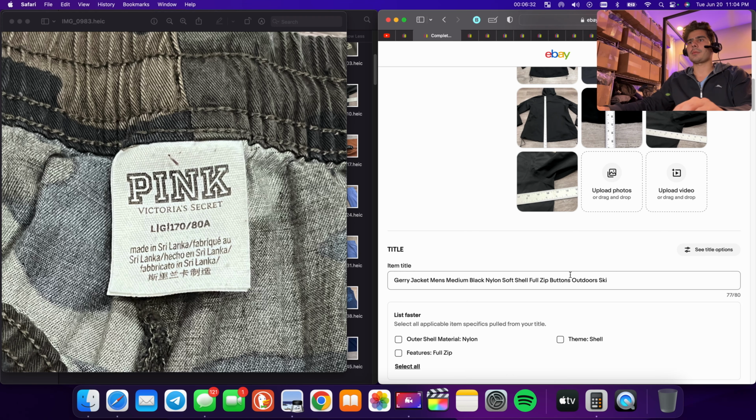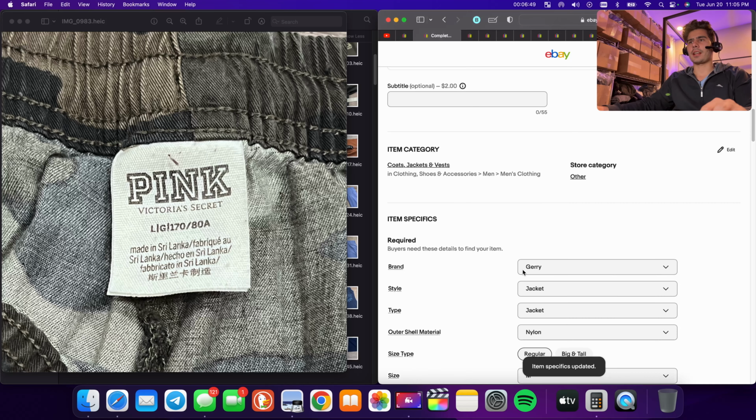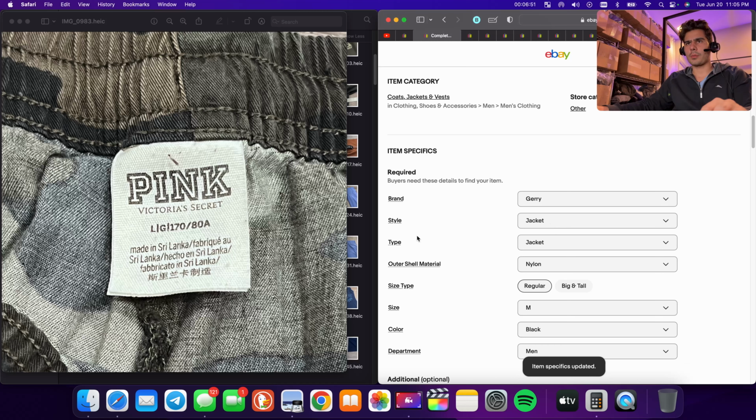Soft shell, full zip, button, outdoor. Yep, that's good. So yeah, Gary really does not sell for much, so not the best buy, but honestly, I might just wear it when I go to Wyoming, because it feels just as good as all the best brands like Prana and Cole. It's up there quality wise, but for some reason it just doesn't sell.